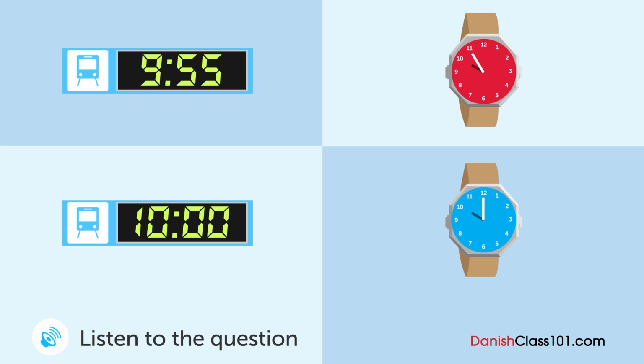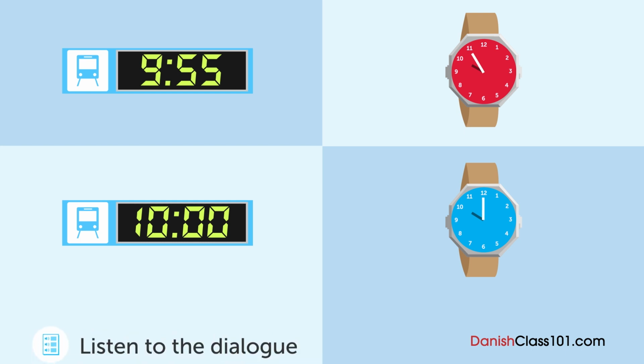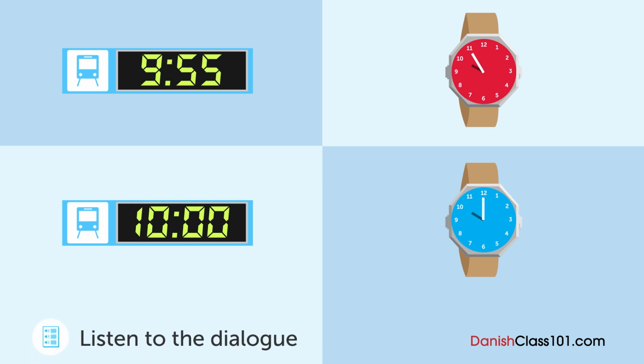En mand og en kvinde snakker sammen. Hvilket ur kigger de på, og hvad er klokken? Ved du, hvad klokken er? Beklager, jeg har glemt mit ur i dag. Javel. Jeg er bekymret for, om vi kan nå til toget eller ej. Der er et ur ved indgangen til stationen. Godt. Nej, toget kommer om 5 minutter. Det er toget klokken 10, ikke? Ja, vi må hellere skynde os. Hvilket ur kigger de på, og hvad er klokken?